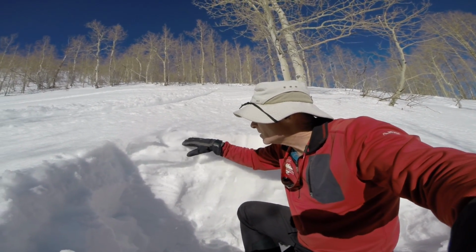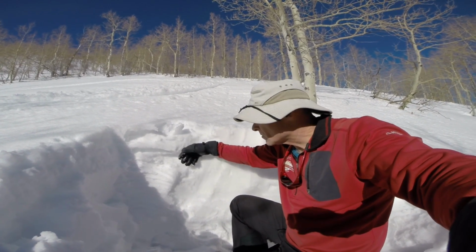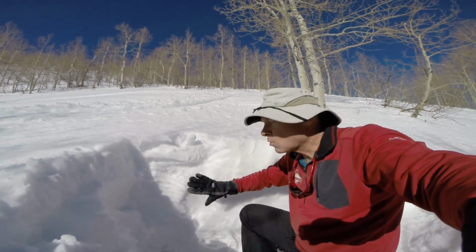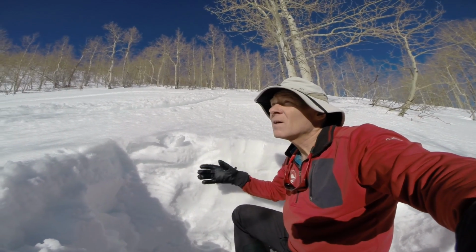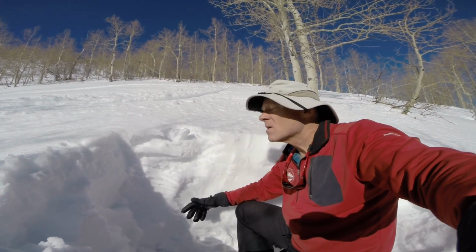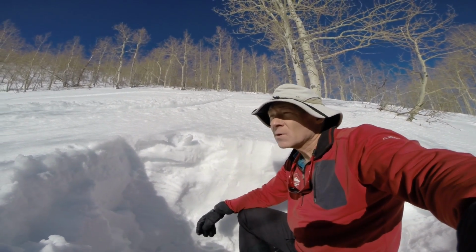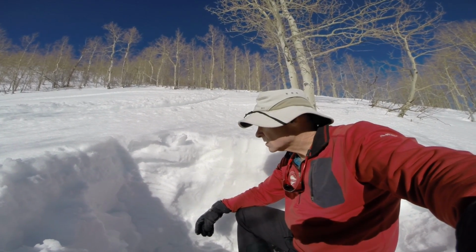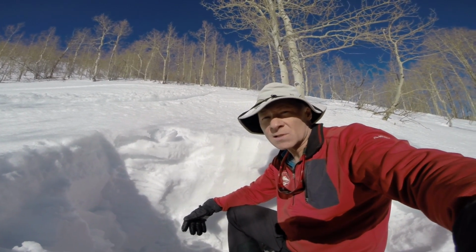Right now I'm not seeing a whole lot of evidence of strong percolation of meltwater through the snow. It's just kind of warmed up to the point that if it does get warm enough where we see a lot of percolation of meltwater through the snow, then we're going to have to watch out for wet avalanches. We've got all the ingredients in place right now. We're just sort of looking for the extremely warm temperatures and strong sun.